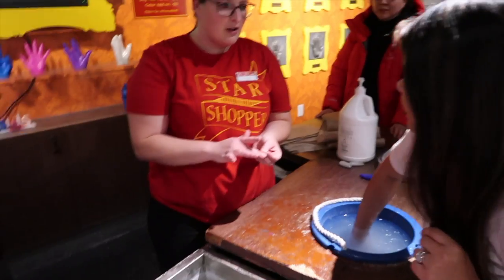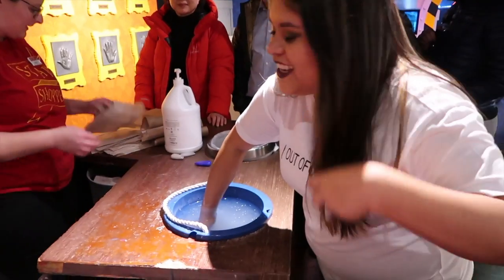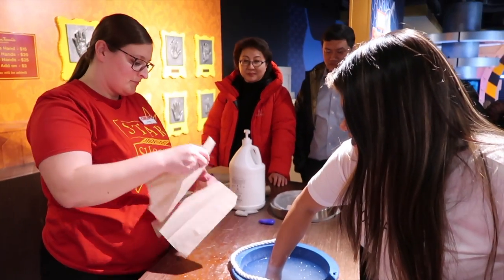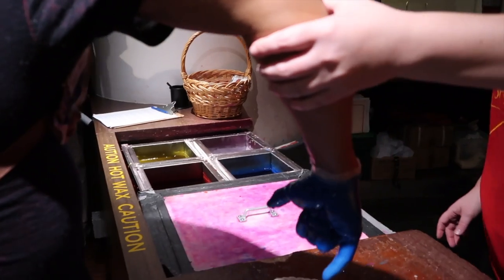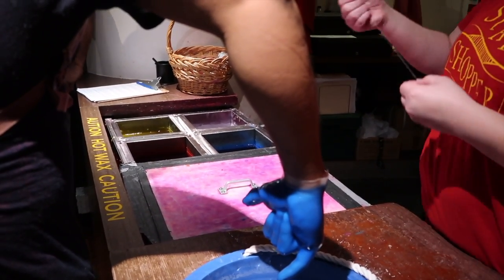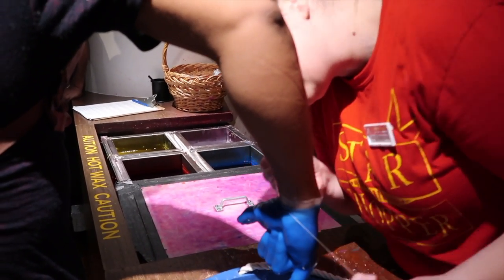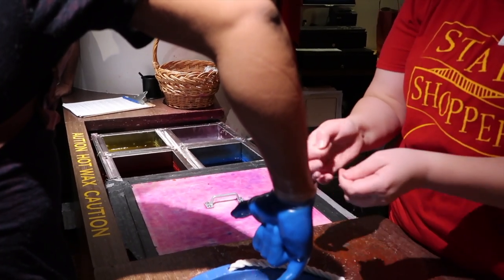The process was relatively quick. First, your hand is dunked in freezing water for about 30 seconds. After, generous amounts of lotion are applied to your skin. This is intended to help remove the wax from your hand at the very end. Almost instantly, you can feel the wax dry up and form the shape of your hand. And finally, your hand is placed in cold water to help solidify the process.